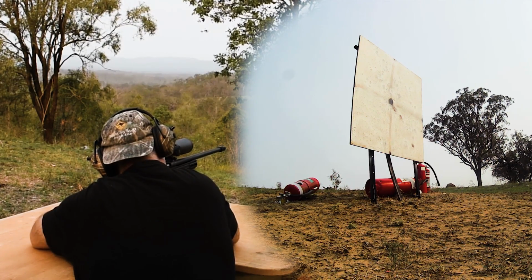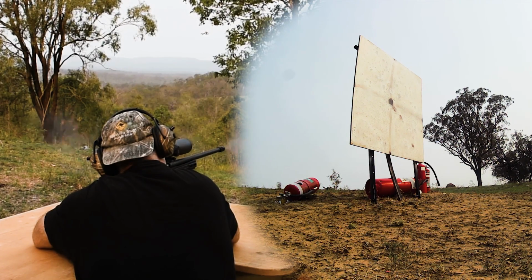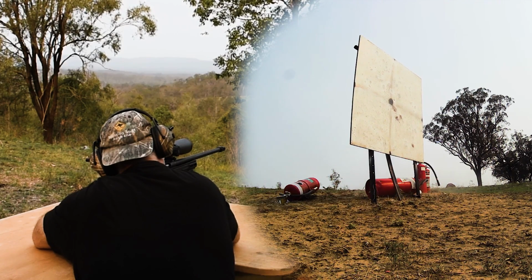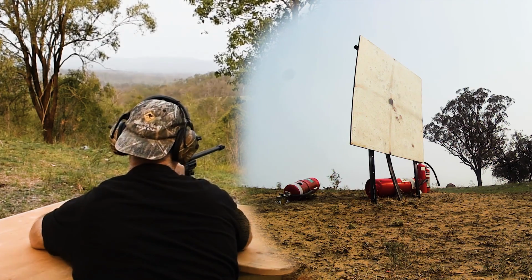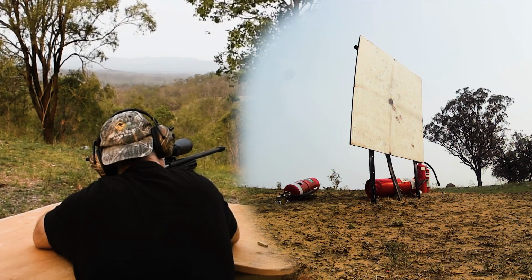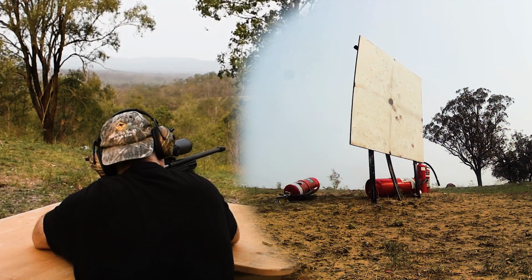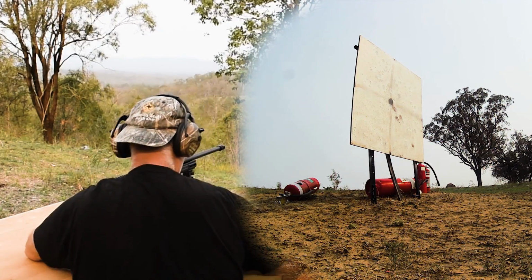Yep, right by the bullseye, eh? Same spot, bottom square, bottom right hand square, top left corner. Sweet, I'm liking this, dude. Sweet. Got to be happy with that, because that 3-round group.